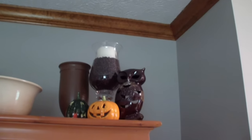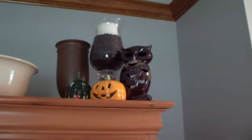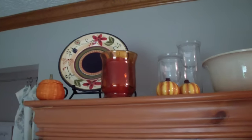And then I'm going to paint it white, and I actually think I can leave it out with that paint on it through the wintertime, but we'll just see how that goes. And then a jack-o'-lantern, a couple other little things over here just to decorate. And I talked about this the last time too.